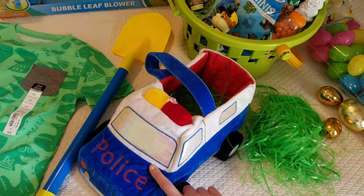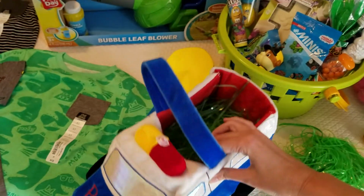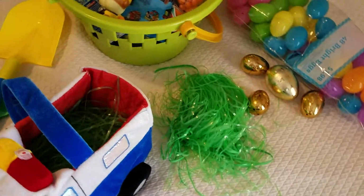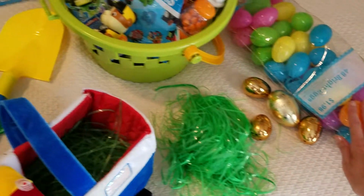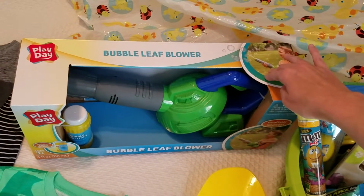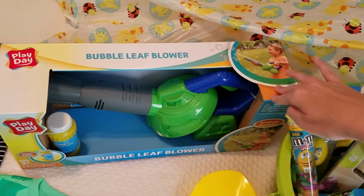This I got from the thrift store. I don't remember how much I paid for it. I think it was like a dollar. These are 4 dozen for $1.98 from Walmart. This I think was $20. I was gonna give this to him for his birthday last week, but I decided to wait until Easter.